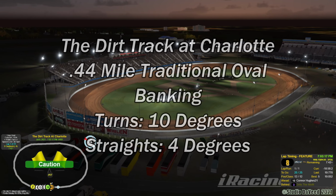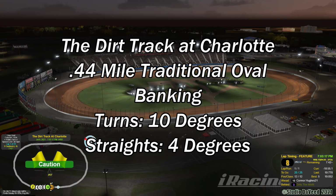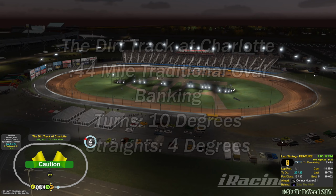The dirt track at Charlotte, located right next door to the Charlotte Motor Speedway, is a .44 mile traditional dirt oval. Banking is 10 degrees in the turns and 4 degrees on the straightaways.